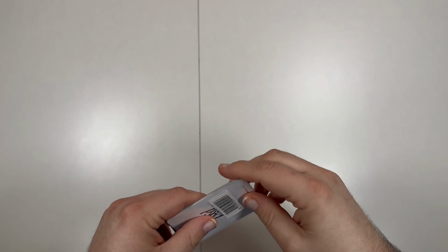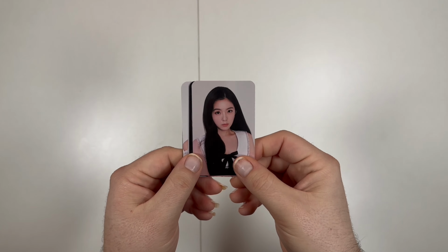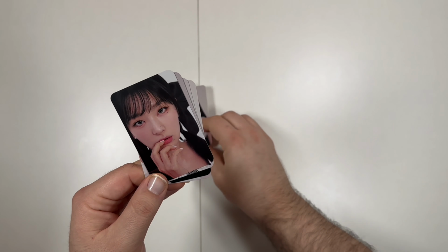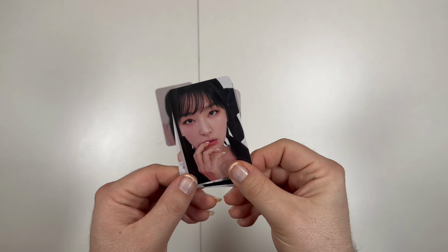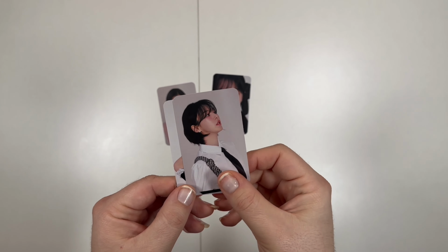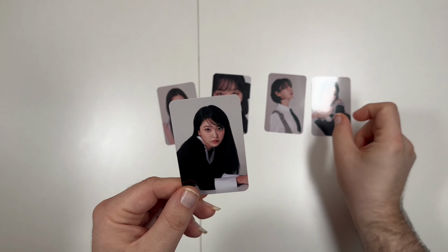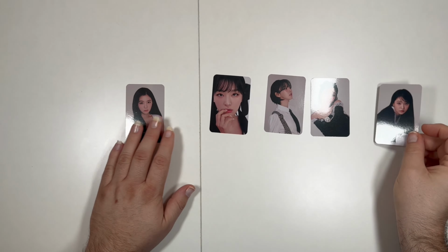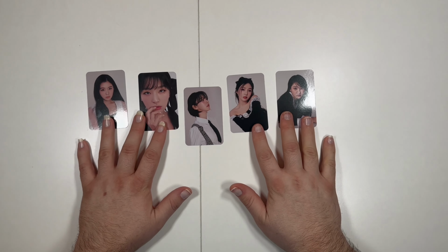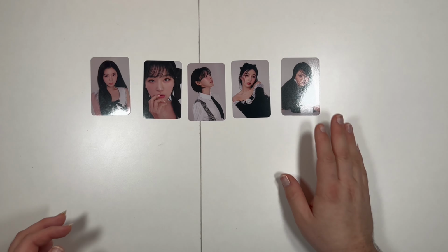Okay, so first we have the pobs to go through, and these are from SM. Irene. Sagogi. Wendy. Joy. And Yeti. So there is the Pob set. I'm gonna get them out of the reflection. Okay.